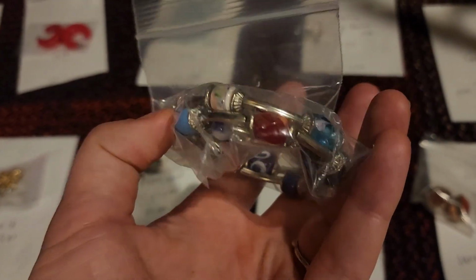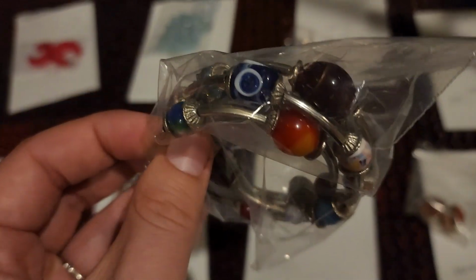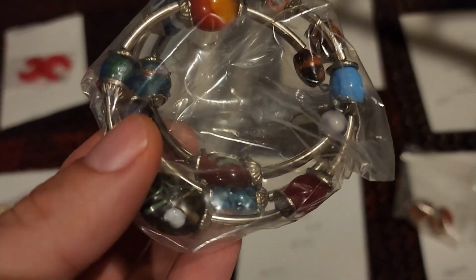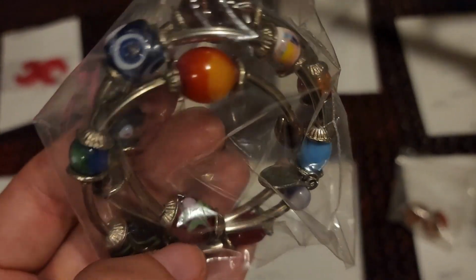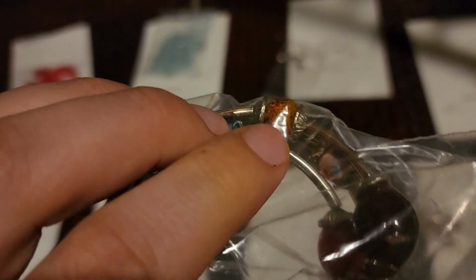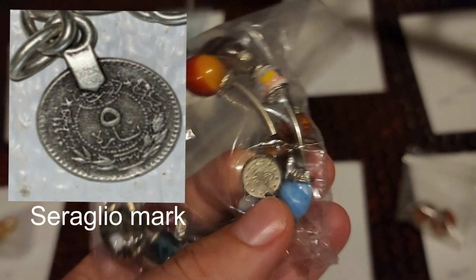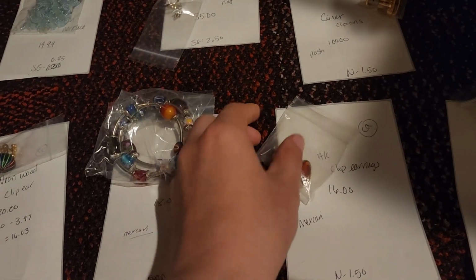This cuff wrap bracelet, I cannot believe did not sell. I've had it over in my store for over a year. Maybe my pictures just were not that great, but look at how absolutely gorgeous all these beads are. Murano and lamp work, and this one looks like wedding cake. Oh, just so many beautiful things. I'm wondering if this is Seraglio or something like that. Maybe I didn't have the maker, because now that I see it, I think it might be that maker. Anyways, sold for $18, and I got that in a jewelry jar for around 50 cents a long time ago.